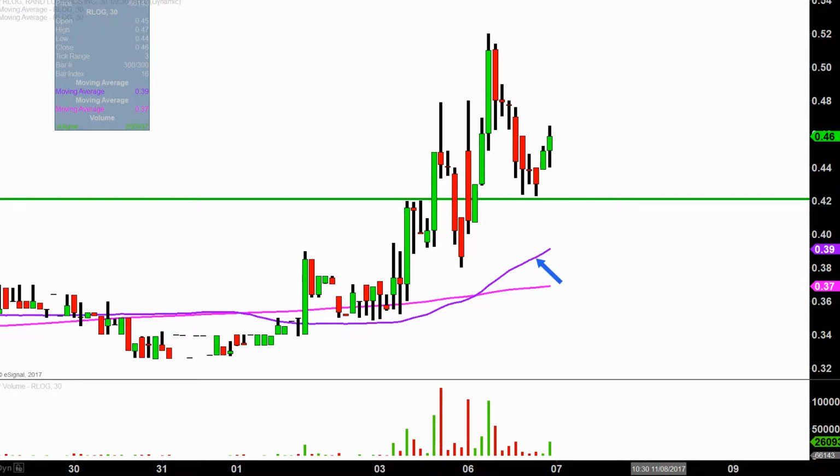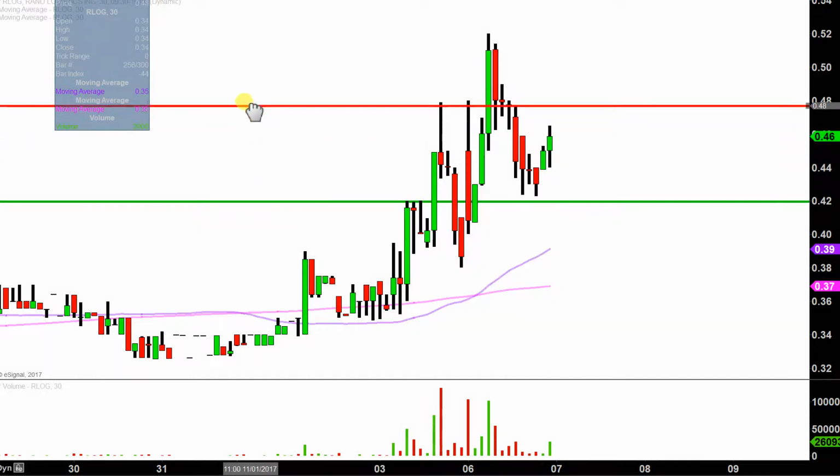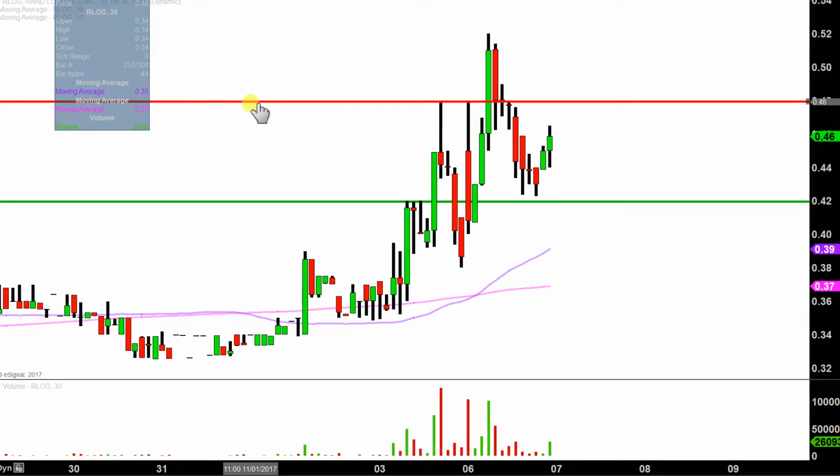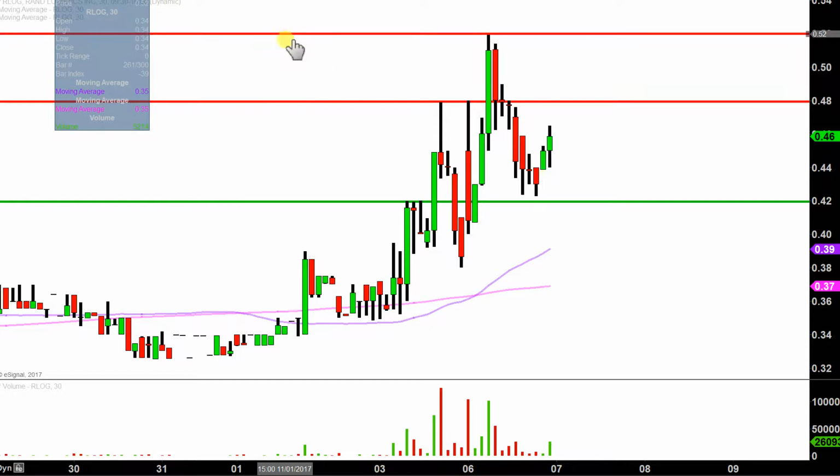What about areas of resistance? Two main hurdles from the resistance point of view. First key hurdle right there at 48 cents. If the bulls can fight through there and get some closes up above it, then the next key overall level is where the party stopped today, and that was up there at 52 cents. But as it stands right now, no point in talking about 52 cents until the bulls can first prove themselves, and I'm defining and quantifying, quote-unquote, prove themselves as getting up above 48 cents. So 48, 52, two key hurdles.